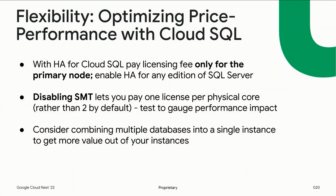When it comes to flexibility, one of the things we hear most frequently is that customers really want to make sure that they're optimizing price performance. So there are a couple of things I want to touch on. The first is that with HA for Cloud SQL, we provide high availability for all 4 editions of SQL Server that we support. We do that because our HA is built off of synchronous replication at a storage layer in 2 zones of the same region. So it's not built off of the SQL Server availability groups. The way that we deliver HA is not built off of traditional SQL Server availability groups. So you can configure HA for any edition of SQL Server.